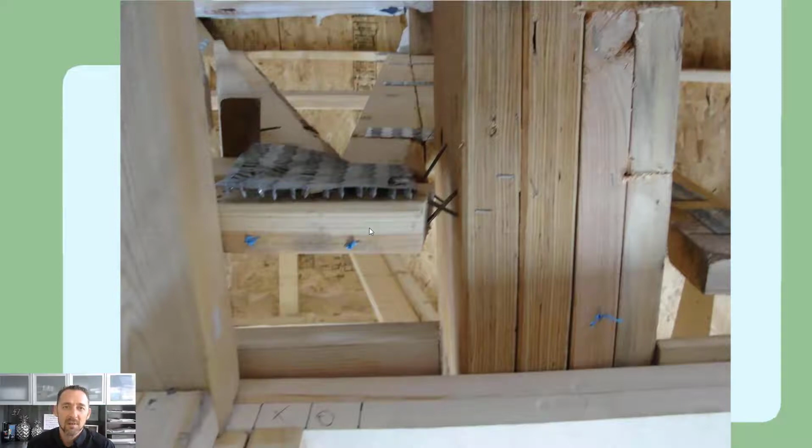And you're typically not allowed to do any type of field alterations to trusses. The manufacturer sends it the way they want it, and it's done. You can't go slicing off half of it because you dramatically change the load path on them. But that's what they did here.